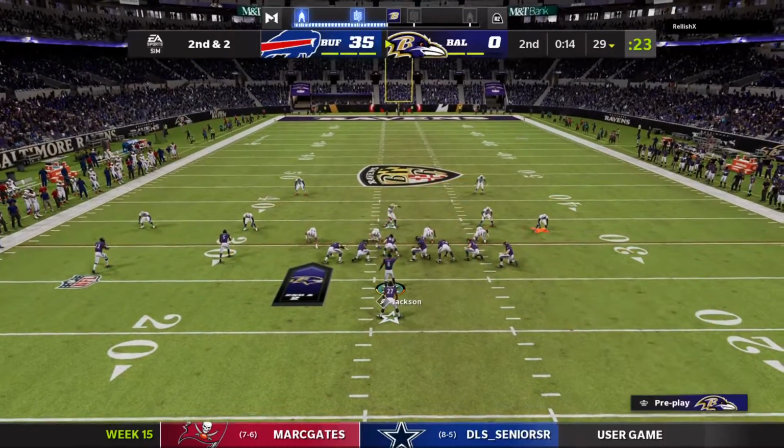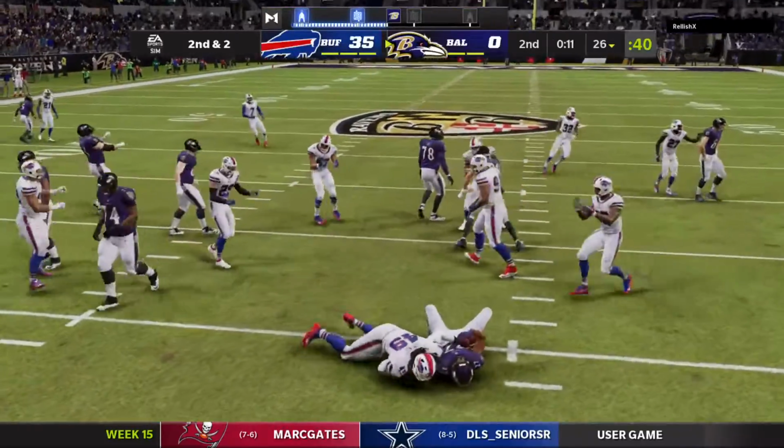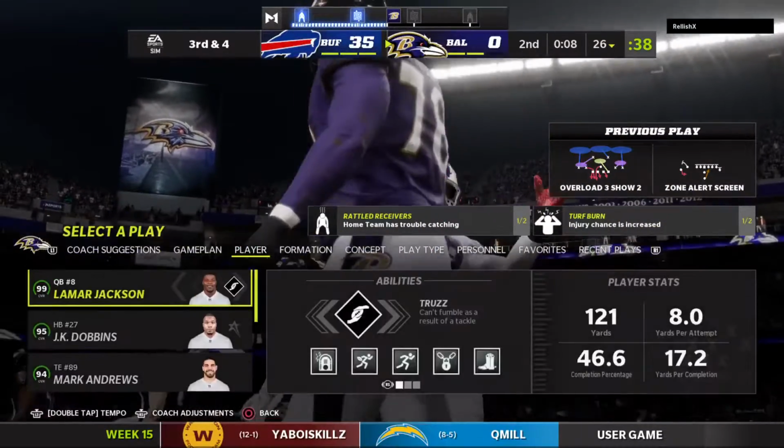Here's 2nd and 2. They'll keep it on the ground again here. And obviously not fooling anybody here as they stop him behind the line of scrimmage. That's a big loss of 3, and it brings up 3rd down.